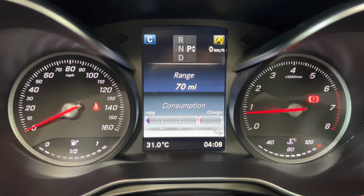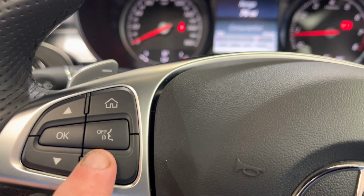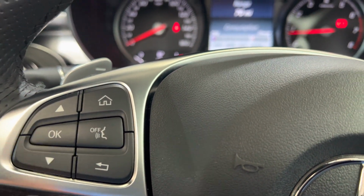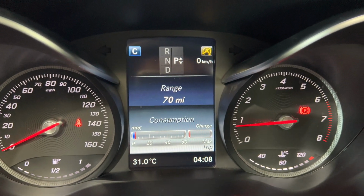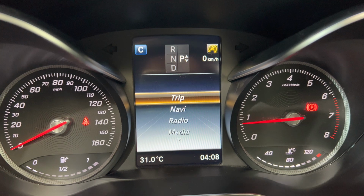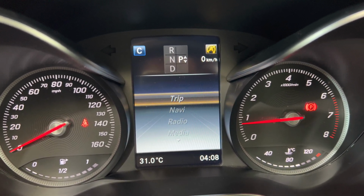So, using the buttons on the left of the steering wheel, we've got a home button, of course, up and down, and a back button. If I can get this, okay, so we use the back button for a second. So home is here. We can then use the up and down button to go through. Now we want trip.